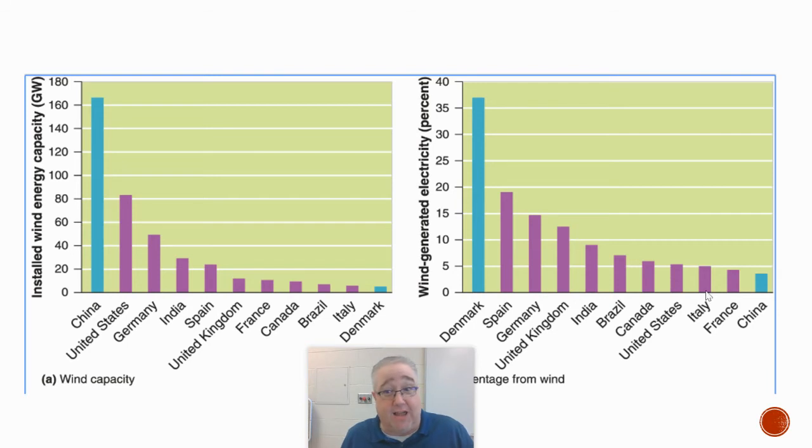What this is telling us is that, even though it seems like China produces a lot of electricity through wind, as far as all of the electricity in their country, only about 4% of it actually comes from wind. That means they're producing a lot of electricity through other resources as well. But in Denmark, even though it may look like they don't produce a lot of electricity, which they don't in comparison to China, within their country almost 40% of the electricity comes from wind. You won't find any other country in the world that produces more of their electricity through wind power compared to any other form of electricity.